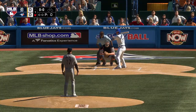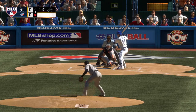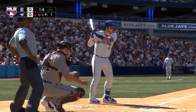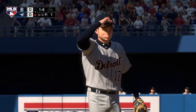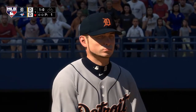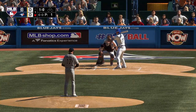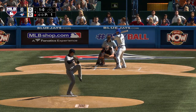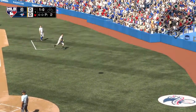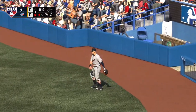At the plate, Bo Bichette. He'll lead things off here in the bottom half of the first. And he misses inside with that one. Ball 1. Popped him up. And Cabrera will take this one for the first out.